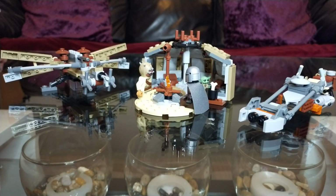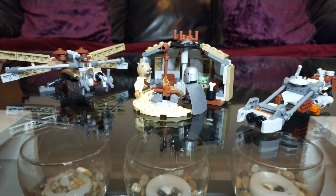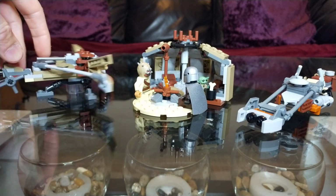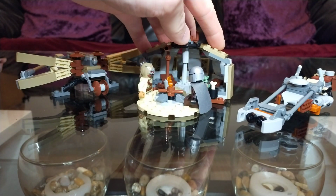So that's pretty much everything I can say about the set. It's a nice little set. Definitely great to see Beskar Armor Mando in there. Definitely nice to get Grogu in a cheaper set. The speeder bike looks good, but as I said, putting Mando on it is a bit iffy. The Ballista actually looks really nice, I think, surprisingly nice in hand, especially. And the tent, it's a nice little addition.